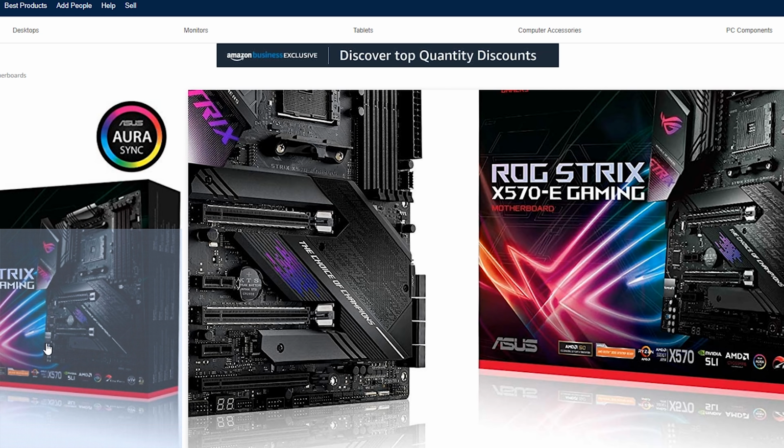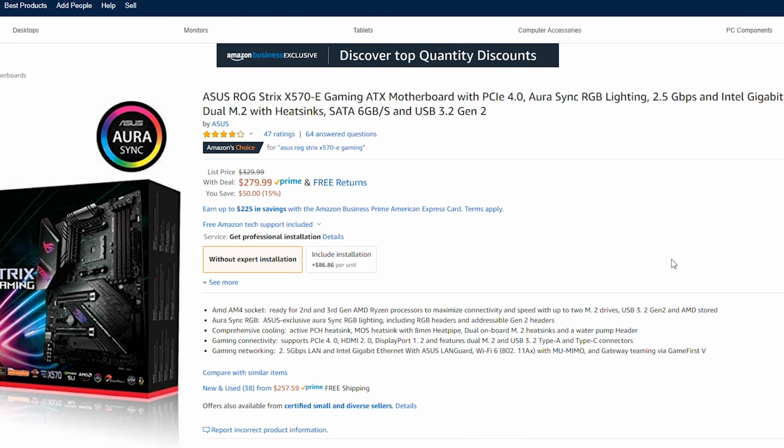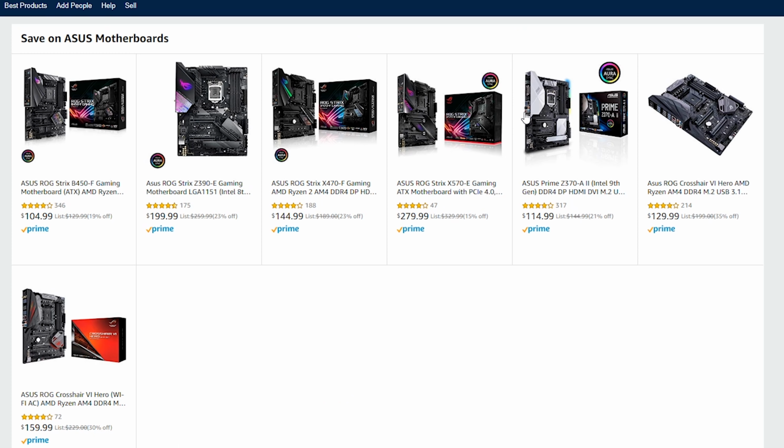This is a perfect board to pair up with that new chip. It rarely comes on sale, so these are the deals that you want to look for. Now, if you want to save on some cash and you don't want to dish out a whole lot, they have some pretty good prices on the X470 boards and even the B450 boards.